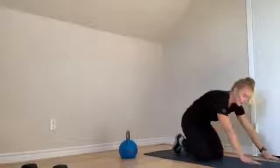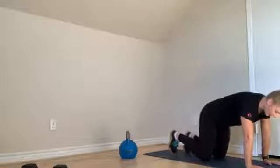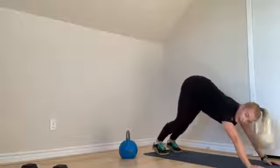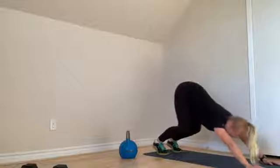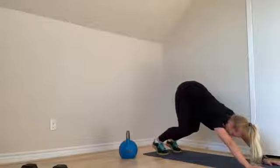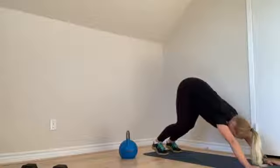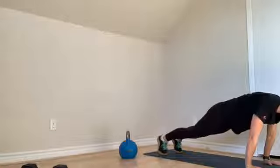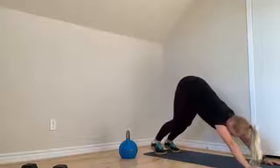All right, so next one, we're going to come into a downward dog position. So starting in a high plank position here, you're gonna press your hips up and back. You can bend your knees slightly if you need to, but you're trying to press your torso or your upper body into your thighs. So from here, we're just going to flow in between downward dog and a high plank. So on your inhale, you're going to come forward, shift forward so that your shoulders are over top of your wrists. And then exhale, coming back into that down dog position.